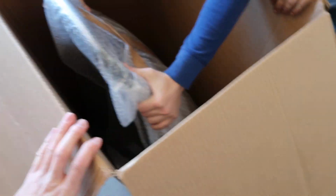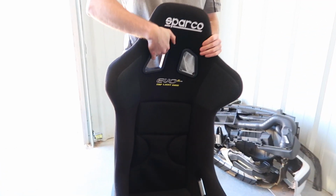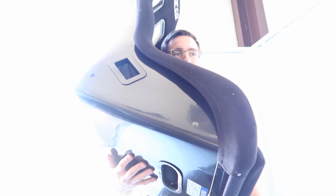This is one of the seats for the 240, I believe. Yeah, just one. Well, yeah, I kind of want to take it out of the wrapping because it looks cool. How dare you? Matt, be careful. Ooh, that's nice. I like that. Give her a feel. Ooh. Alcantara. It's like cheap Alcantara. Cheap? It's Sparco.